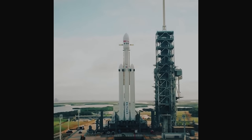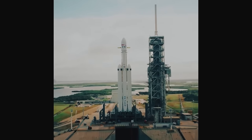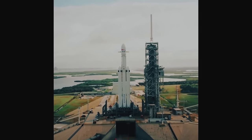In the meantime, SpaceX is testing its Falcon Heavy rocket system in preparation for its maiden voyage.